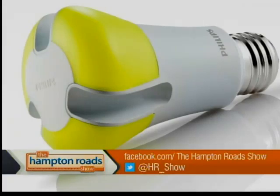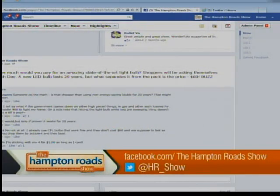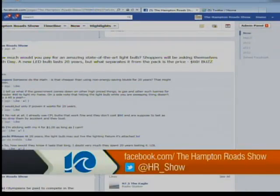Wow. I agree. Mike B says, no, not at all. I already use CFL bulbs that work fine, and they don't cost $60. And they're supposed to last long unless you drop them by accident or they bust. This new bulb, the Philips bulb, is supposed to be better than the CFL bulb, but Mike B is sticking to his CFL bulbs. Susie says, I'm sticking with my 4 for $1 as long as I can.